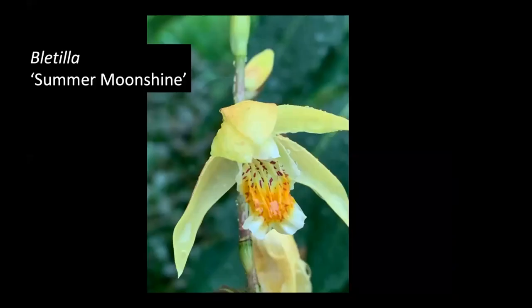And one that I'm really liking now is, I believe actually a seed strain called Summer Moonshine. I went out between raindrops yesterday and took this picture in my garden, and it's a really, really good one.